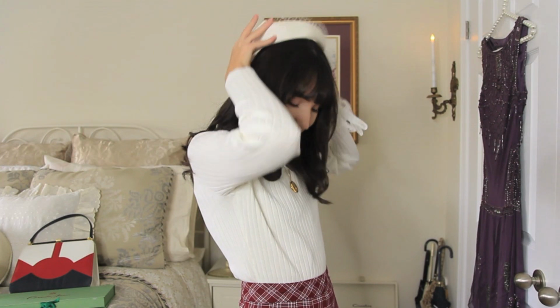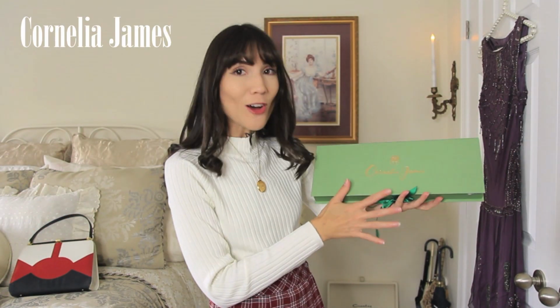Let me take this off. My other pair of gloves are from Cornelia James, and you guys have probably seen this all over my Instagram because I am obsessed. They're British glove makers, and look at how stunning this box is. I can't. It comes in this really beautiful green box that has a ribbon at the end so you can close it. Just everything.